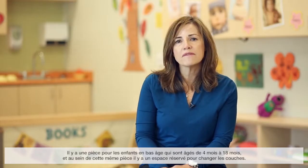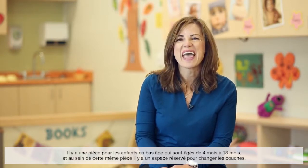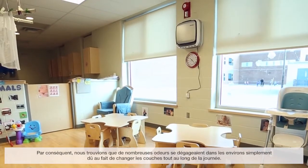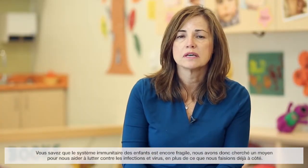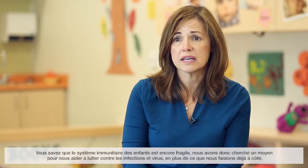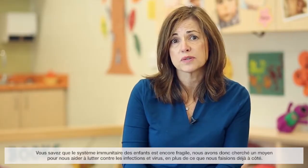We have an infant room where the children are 4 months to 18 months, and in that infant room, we have a diaper change area that's quite open to the room. And so we found that we were having a lot of odors that were floating around just from changing the diapers all day. Young children have quite immature immune systems. So we were looking for something to help us in our fight against infection and viruses, in addition to all the other things we were doing.